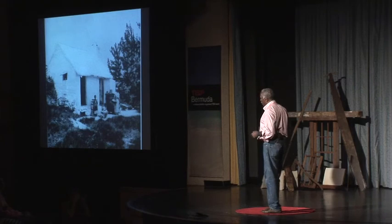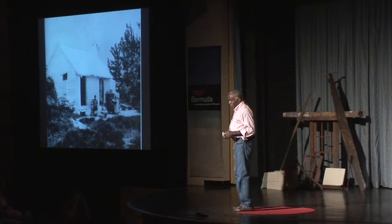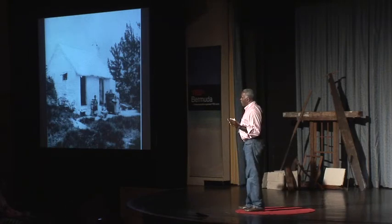We'll get back to this little cottage. And I mentioned the National Trust earlier. The National Trust has done a fantastic job. They have a large stock of buildings, over 100 buildings, that they need to look after.